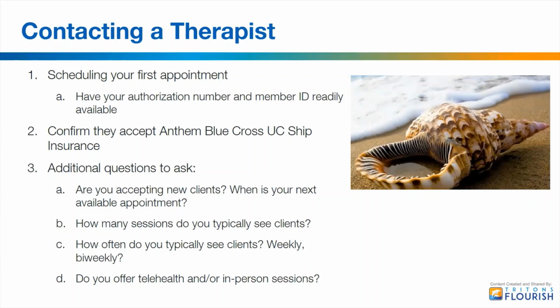Additional questions you may want to ask include, is the therapist accepting new clients and when is their next appointment? This will help determine if they are able to meet your needs immediately or if there will be a wait. If there is a wait to be seen for a first appointment, you may want to consider contacting other therapists.